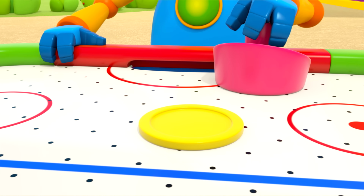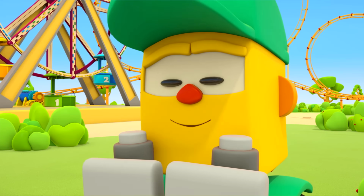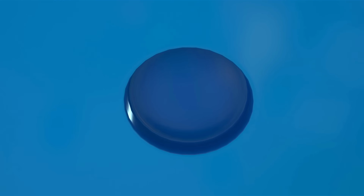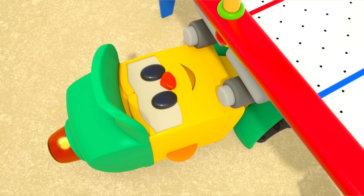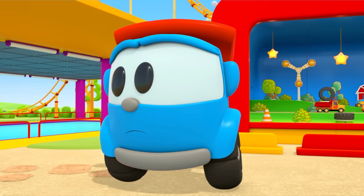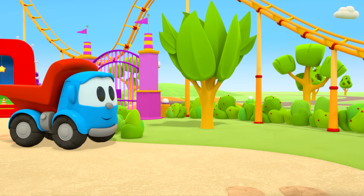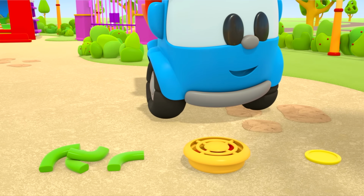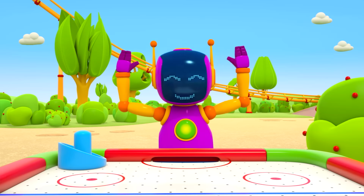Oh! The puck's not really sliding. Something's not right. Lifty, take a look! Lifty's climbed under the table. Oh, we forgot about the fan. Without a fan, the puck won't float above the table, and it won't be able to slide across it either. Leo, do you know where the fan is? Huh? Here it is. The fan is in place. They can play.